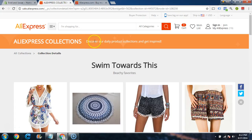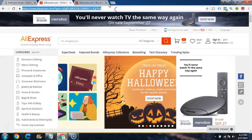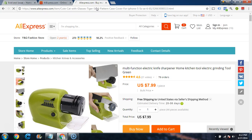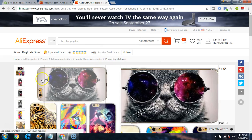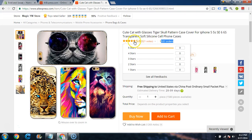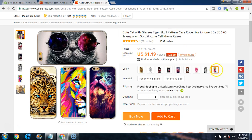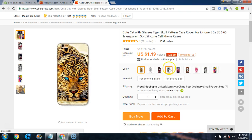And then as you can see, I kept going through the collections, and I just started coming up with some ideas. Phone cases, like with this, I found a cool one. Again, subjective. I think it's cool, but phone cases I already know from common sense and knowledge can sell very well. And based off of the order count here on AliExpress and the 5-star rating, people like these items. There are multiple variations. So these are some cool things that I could add to my store.